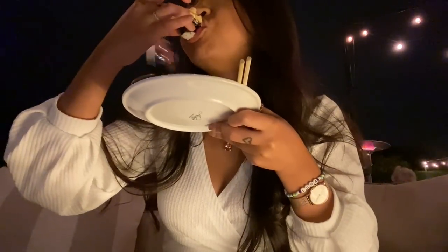I really love this place for the ambiance. It was just such good vibes, and I love being outdoors now. I'm just so obsessed with it, especially if you can eat by the beach. I just think it's a really nice feeling, and it was also very relaxing. We had sake as well, and we had the house sake, which was not that expensive, so that was pretty good.